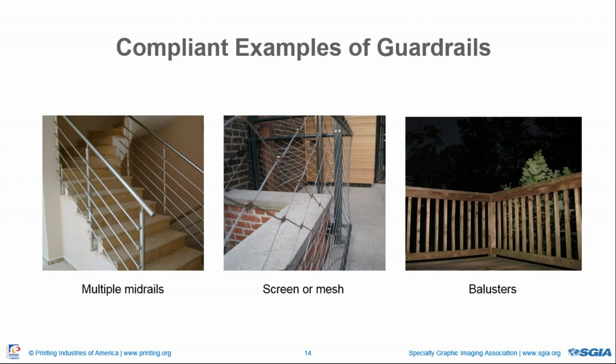So these are your three options. You can install any of them depending on the situation that you have. If you look at the photo on the left with the multiple mid rails, you can see what I was talking about as far as the allowance of overhang on the terminal post.